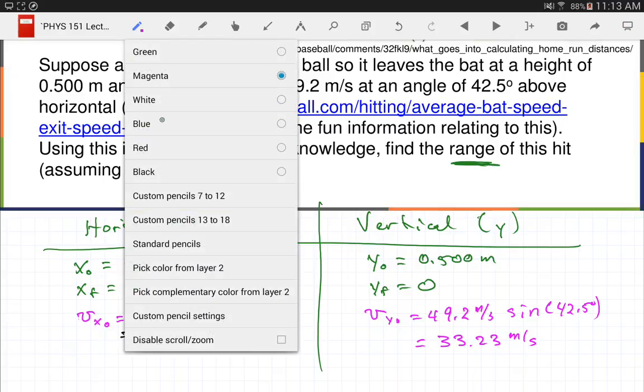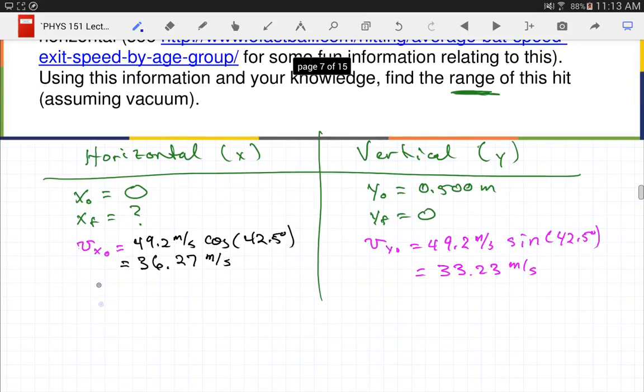Now we go to the initial acceleration in each component direction. What's my acceleration in the x direction? 0. What's my acceleration in the y direction? Negative 9.80 meters per second squared. Minus because I had my arrow saying that up was positive, but the acceleration is downward. 9.80 meters per second squared because it's the acceleration of gravity.